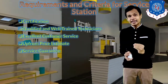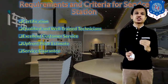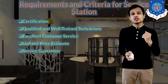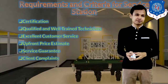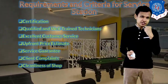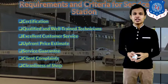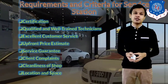The service guarantee should be provided by the service station. The authorized service station should provide a guarantee on the service that is done on the vehicle. Also, complaints from the client should be handled properly in the service station. After that, shop cleanliness should be kept in mind. If the service station is clean, that will attract the owners of the vehicle, and that will bring new customers if cleanliness is properly kept.